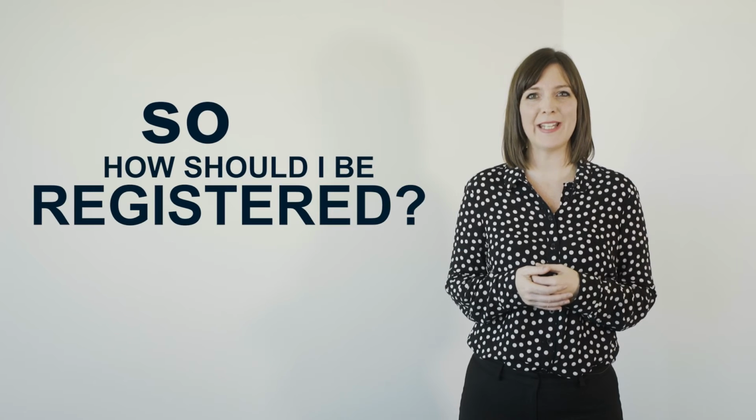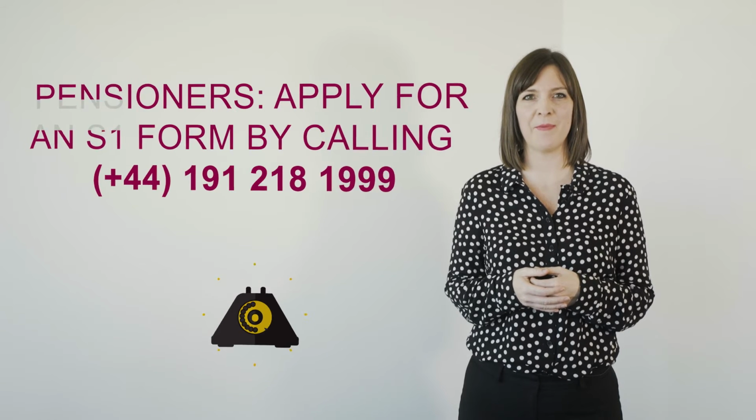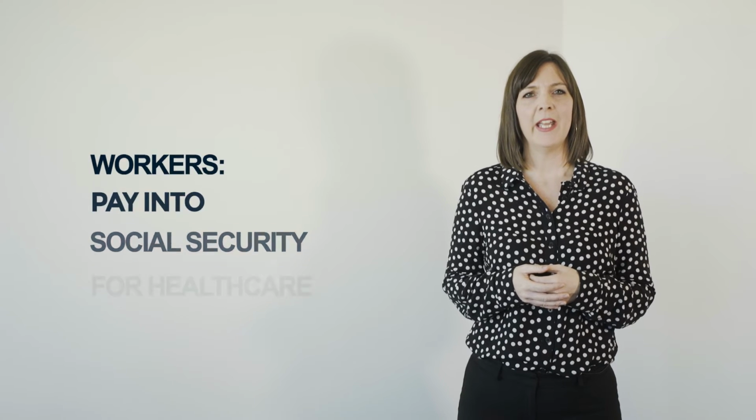If you receive a UK state pension, you are entitled to apply for an S1 form, which means you can register in Spain for state healthcare. If you're working and paying into Social Security, you can continue to access Spanish healthcare. If you don't fall into either of those categories, you can still access healthcare in various ways.